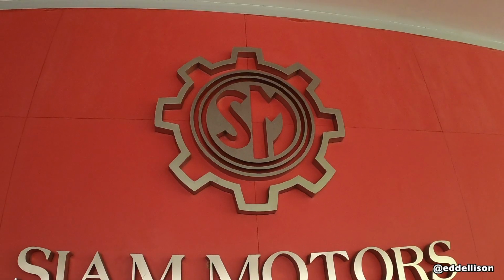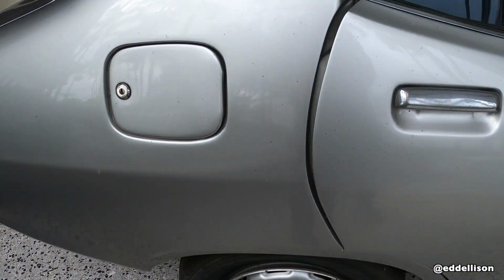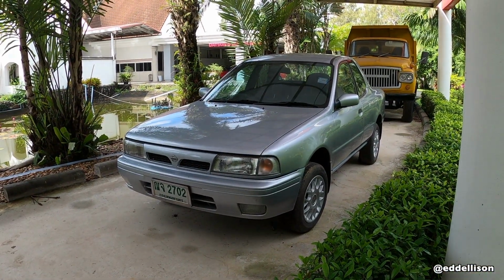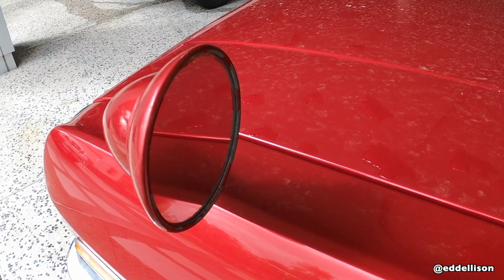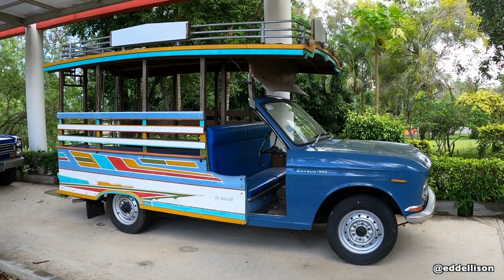The only other thing I have to say is that I've come here on a day when it's overcast and raining. There's no light in here. The light really sucks, so I'll do my best, but the light is not great. You're not going to see the cars very fantastically, but it gives you an idea of the collection. And if you're passing by, it's kind of interesting to drop in here and see Nissan in Thailand through the decades. And there's a shocking pink Sunny here as well.